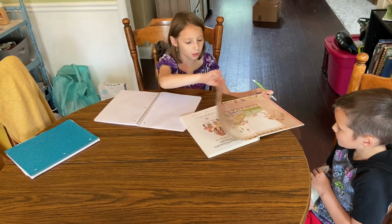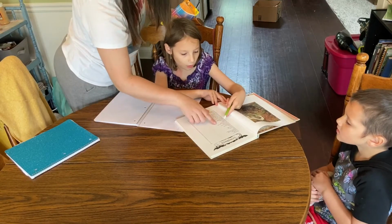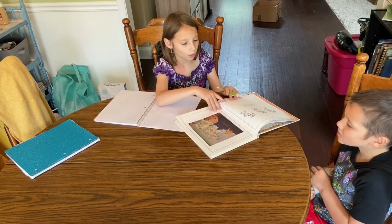What did we do? We did something about the land of Nod. Page 30. You're gonna pick 4 rows and you're gonna copy them out in cursive, please.